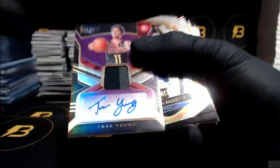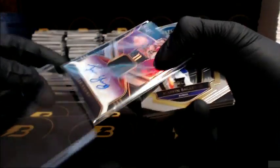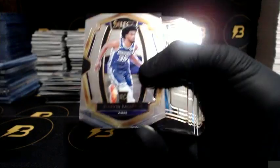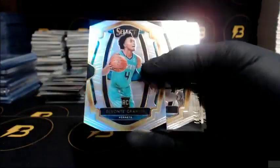$199. And nice Trey Young to $99 with the autograph. Very nice. Going out to the Hawks. We got a nice Trey Young, tricolor. Smith and Bridges going out to the Suns. Malik Monk to $149 going out to the Hornets. We got Graham going out to the Hornets.